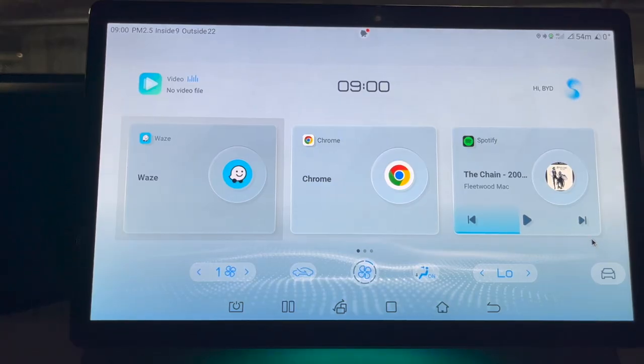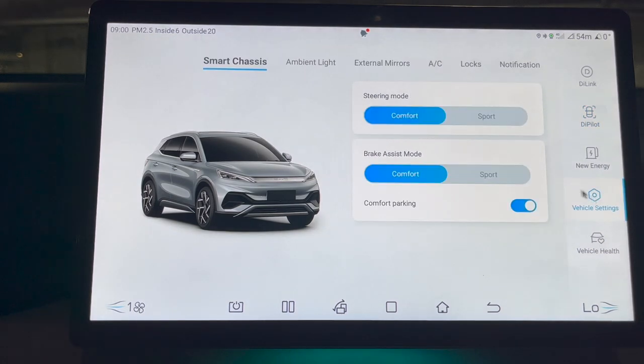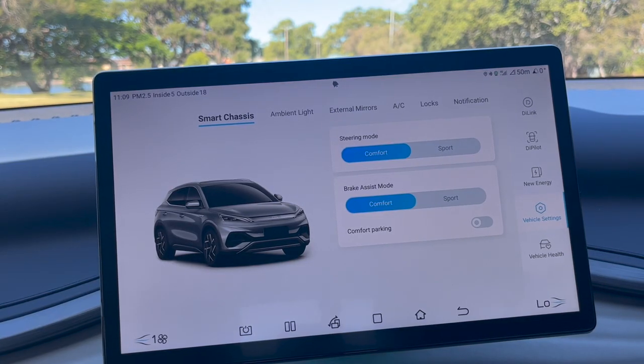To activate and deactivate, we go to the middle screen, press the car, and go to vehicle settings. Underneath steering mode, you've got brake assist mode, you've got the brake, comfort and sport, which I honestly can't tell the difference. And then below that, you've got the comfort parking. You can turn it on and turn it off from here. This is pretty effective, actually. So let's see the comfort stopping in action.